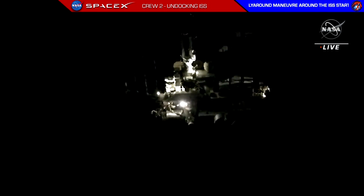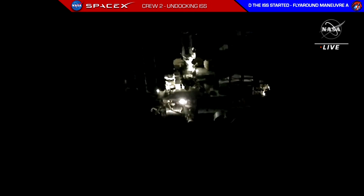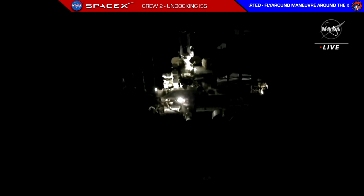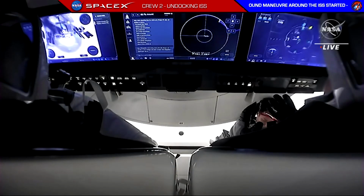We're getting some views as we're going in and out of that connection between Dragon and station, but it looks like we have some Dragon views now. You can see, particularly, the habitable volume of the space station is illuminated. We'll be in this position, from the zenith, or the space-facing side, to the aft, or the back, for about 20 minutes. It's about a 20-minute transit to get to that next point, which is essentially right on the V bar, or the velocity bar, that's directly behind the International Space Station.